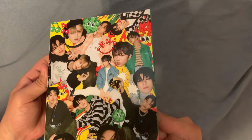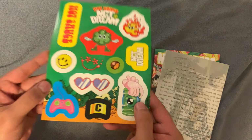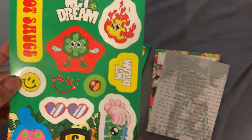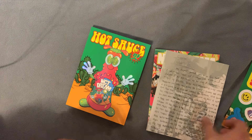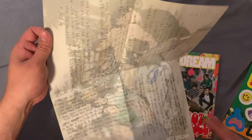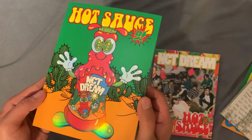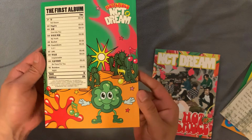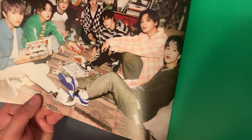Same collage type theme, just different outfits. Let's get out the random inclusions. Alright, the stickers are themed mostly in green for this one. Duh. And here is the thank you poster, again a different scene from the other two. And here is the last photo book following the holographic theme. Let's look at the front flap group photo. Oh, it's the same as the thank you photo.